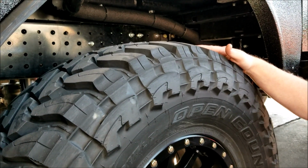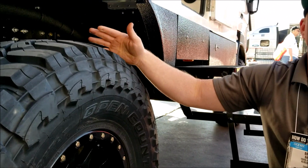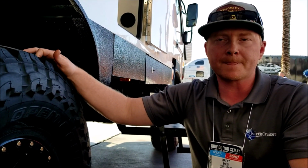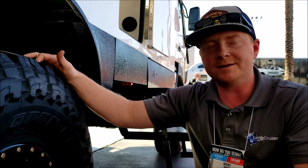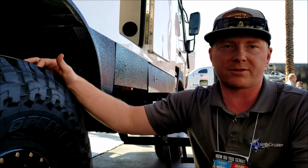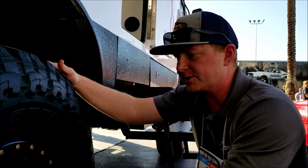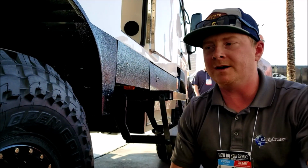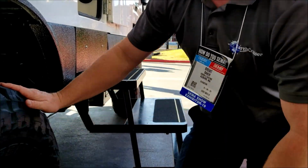These are 37 inches. The previous version was 35, so why didn't we go up in size? It's because our capacity is raised. Each tire is rated at 4,500 pounds carrying capacity, which is significantly higher than the 35s are rated for. A little bit bigger tire gives you that extra rubber as well, on a 17-inch wheel, so that when you do air down, you have a bigger footprint, making for much more comfortable off-road travel as well as enhancing your traction. Love the Toyo MTs.